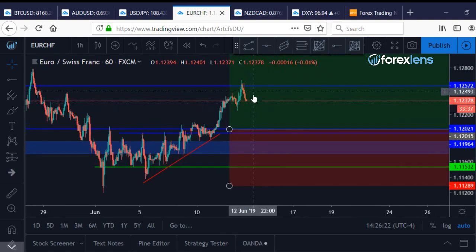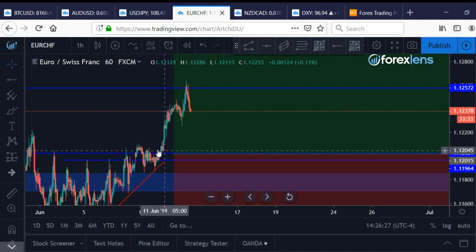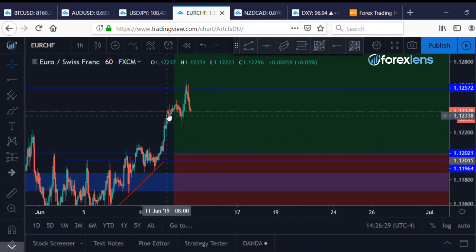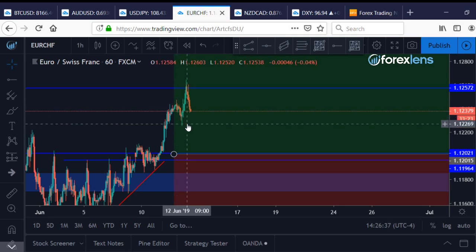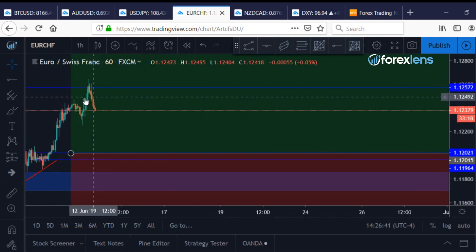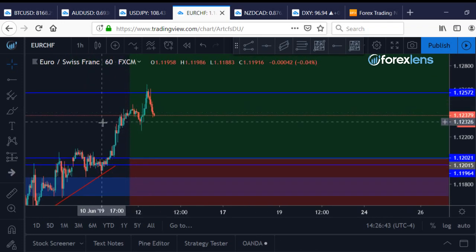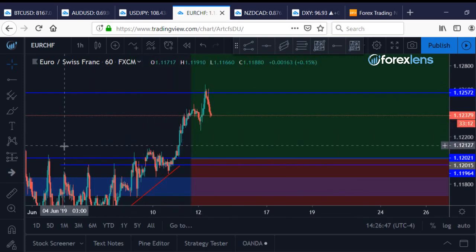So a retrace was expected, especially after the legendary run we went on from entry. You can see right here there is barely any sellers until we got to around the 1.24450 region, and that's when we finally got a retrace. But the next bull run was even stronger than the previous. If we look right here, by now everyone should have had half their position closed with stops at entry. So this is risk free.